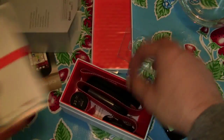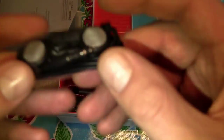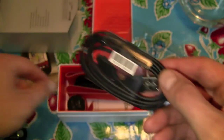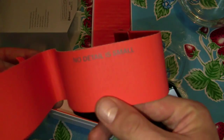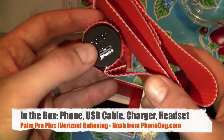You get your manuals, you get your stereo headset, 3.5mm with an inline microphone remote control unit. You get a USB cable, you get the charging adapter. No detail is small, it's true. Everything's wrapped in orange corrugated cardboard. I love me some orange in the morning.